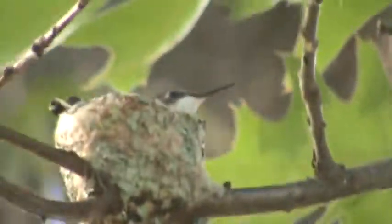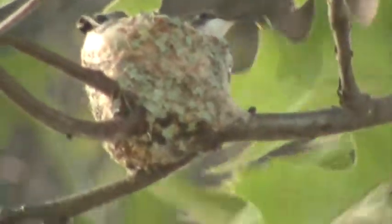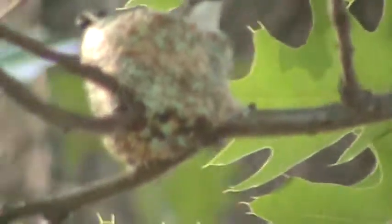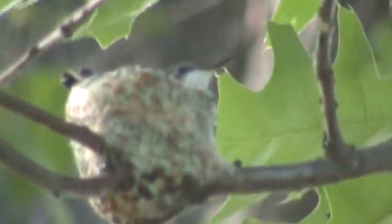Here's a little hummingbird in the hummingbird nest. Did you find it already? On a branch, on a tree in my backyard. Is there two up in there, honey? There's one in there. It's just a little baby.